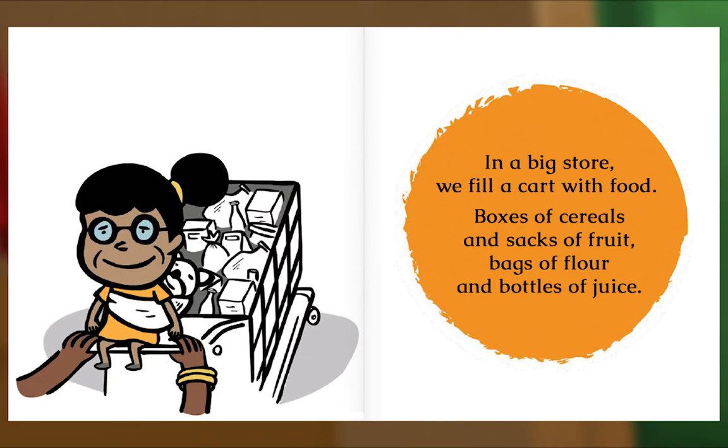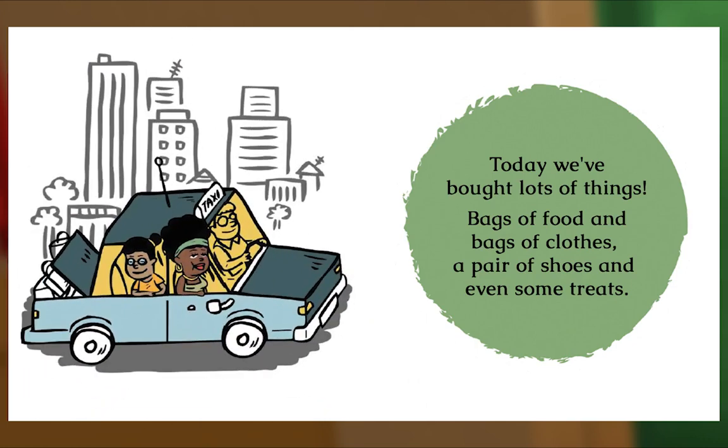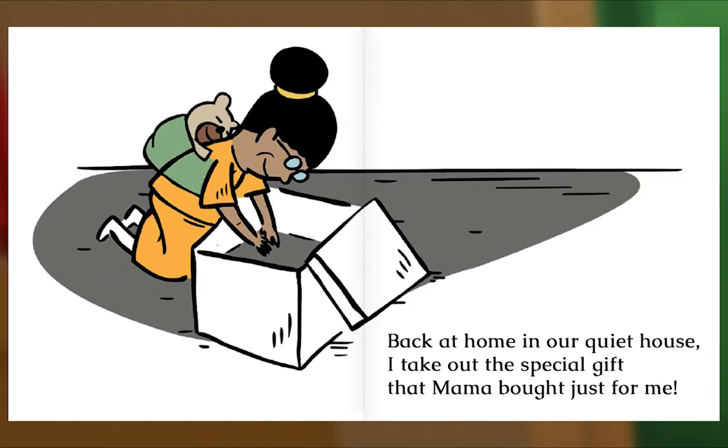In a big store, we fill a cart with food. Boxes of cereals and sacks of fruit, bags of flour and bottles of juice. Mama shows me the toys and asks me to choose. There are soft toys and round toys, loud toys and fast toys. Today, we've bought lots of things. Bags of food and bags of clothes, a pair of shoes, and even some treats. Back at home in our quiet house, I take out the special gift that Mama bought just for me.